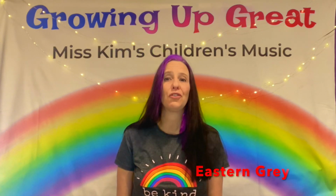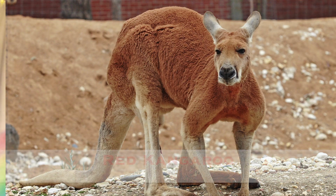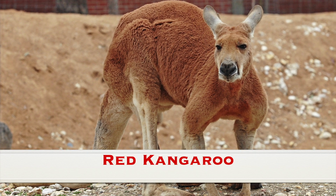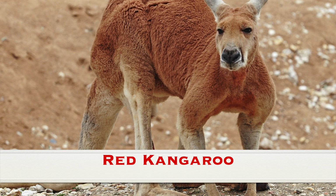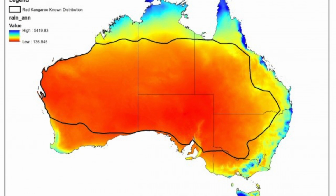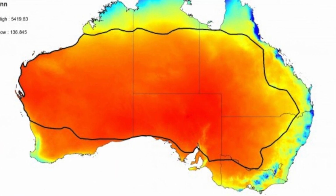There's the red kangaroo, the eastern grey kangaroo, the western grey kangaroo, and the Antilopine kangaroo. First, I'm going to start with the red kangaroo. That is the largest of all of the kangaroo species. They live all over Australia. They encompass all of Australia.